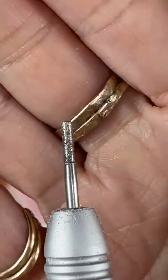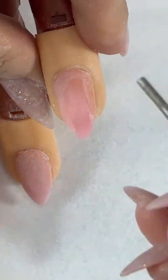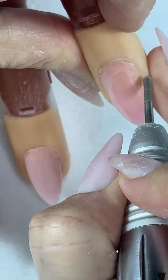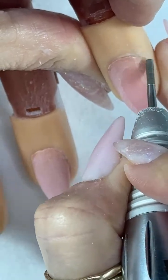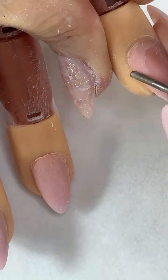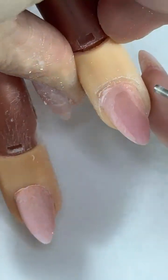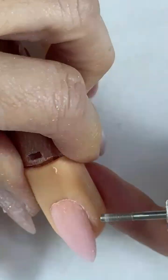And this is a cuticle bit. It is the Square Cuticle Bit by Young Nails. There are other companies that have them too, but I really love how long this one lasts. See how it looks like I'm using it straight up, but I'm actually flat on it. See that? Really flat on it.